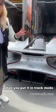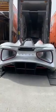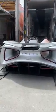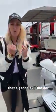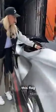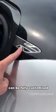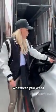Now, this is what happens when you put it in track mode. Check this out. That is gonna pull the car to the ground. Come around here. This flag can be fully customized with diamonds, with gold, with silver, whatever you want right here.